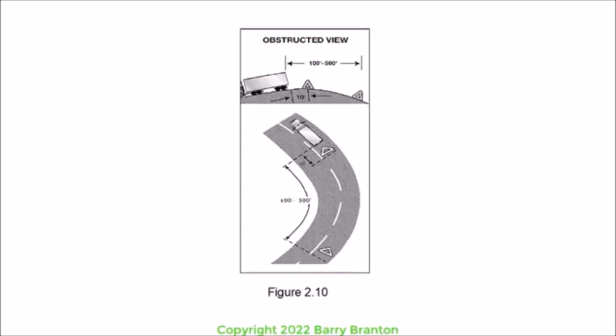Back beyond any hill, curve, or other obstruction that prevents other drivers from seeing the vehicle within 500 feet. If line-of-sight view is obstructed due to hill or curve, move the rearmost triangle to a point back down the road so warning is provided. See Figure 2.10. Picture on page 2-12, Figure 2.10, obstructed view. 100 feet through 500 feet, 10 feet. 10 feet, 100 feet through 500 feet.